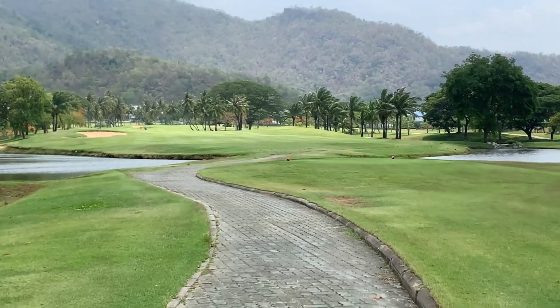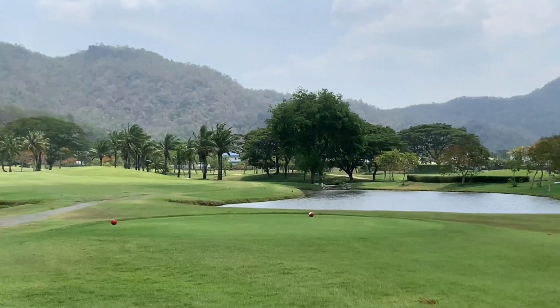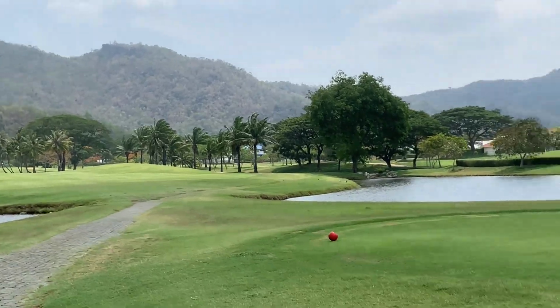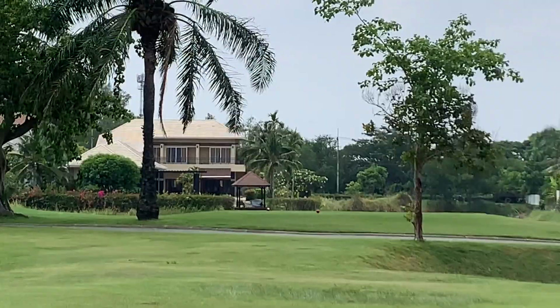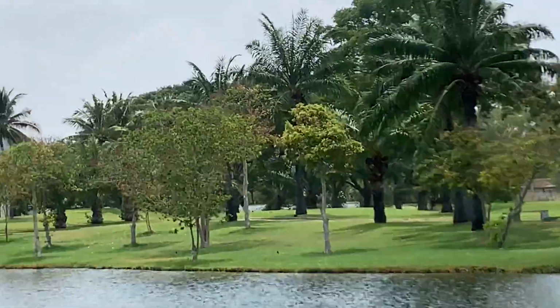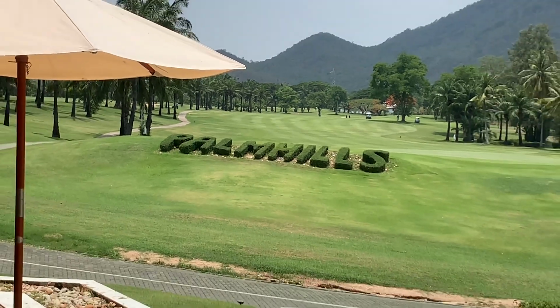This is my favorite hole on the course. It's a par 5. You have to drive it over the water, be very accurate, and it's just a spectacular looking hole with all the water, the big beautiful homes. They're true, really private style, very high-end homes.